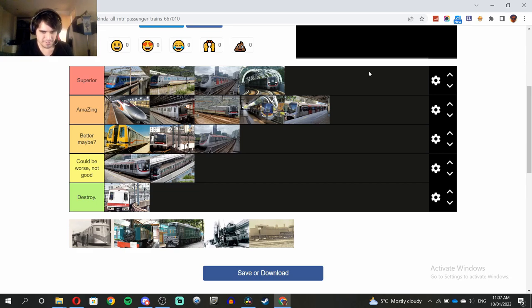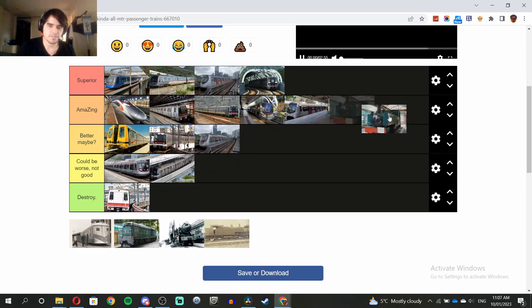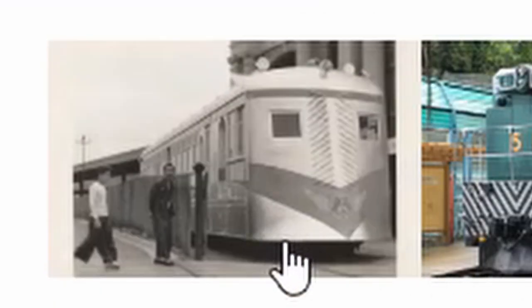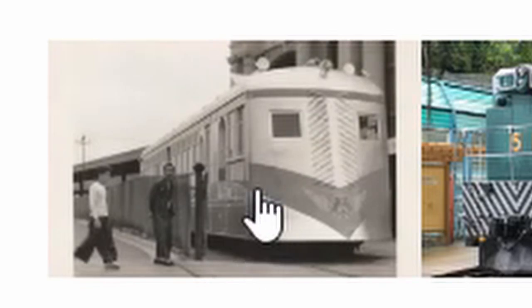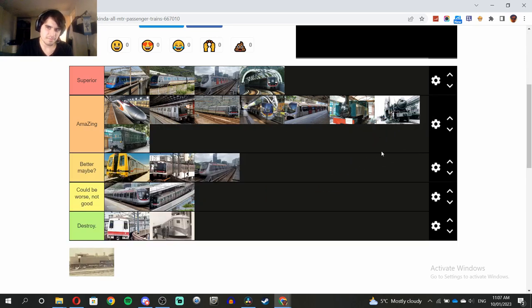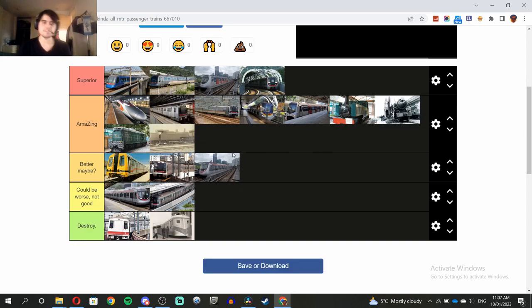Right, where do I start with this? Generally, steam trains are based, so I'll put them all in amazing. What is that? That looks very alien. I don't like that. It needs to be destroyed in the fire and sent to Discovery Bay. Disgusting. All right. Ooh, these are kind of cool. The diesel trains. Amazing. Okay, no, that's a steam train too. All right, there we go.